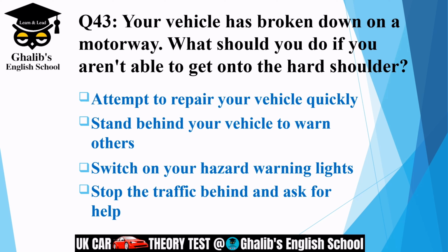Question 43. Your vehicle has broken down on a motorway. What should you do if you aren't able to get onto the hard shoulder? Attempt to repair your vehicle quickly. Stand behind your vehicle to warn others. Switch on your hazard warning lights. Stop the traffic behind and ask for help. So the best practice is you should switch on your hazard warning lights.